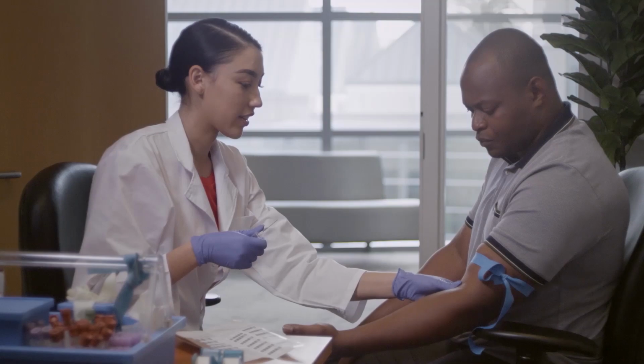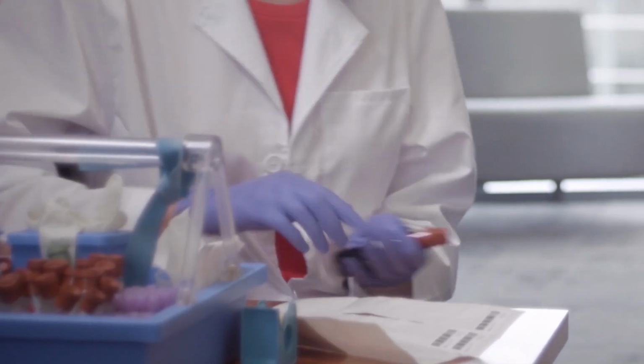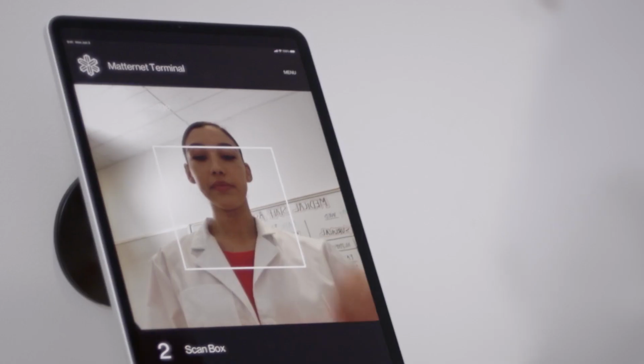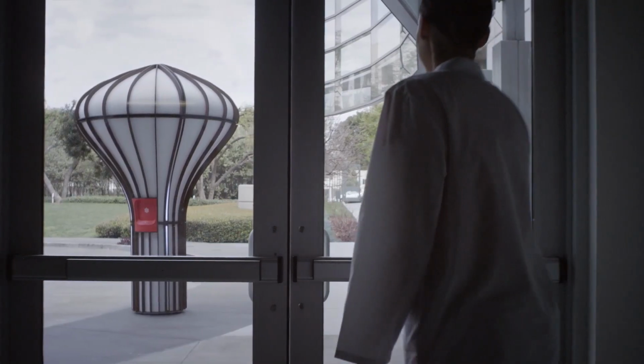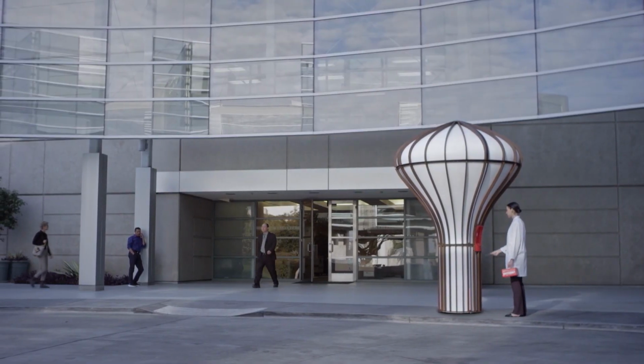Matternet Station. The Matternet Station provides an intuitive user interface for sending and receiving medical payloads, and a safe and secure drone portal for hospital campuses. With the new station, Matternet is moving further into the future of autonomous aerial systems, giving hospitals and their supply partners the ability to integrate automated drone delivery into their laboratory and pharmacy operations.